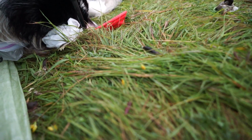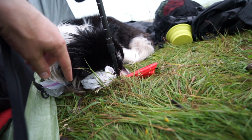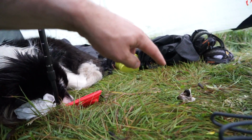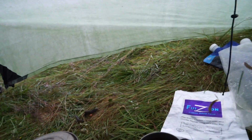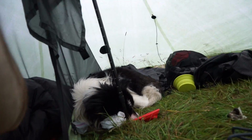This really is a slug city here today. I thought there was a lot of slugs last time, but jeepers, there's hundreds of the blighters today. They're just everywhere. Oh god, they're horrible. And I was fast asleep.